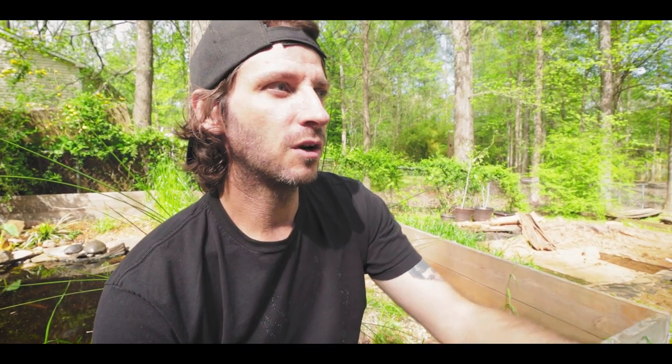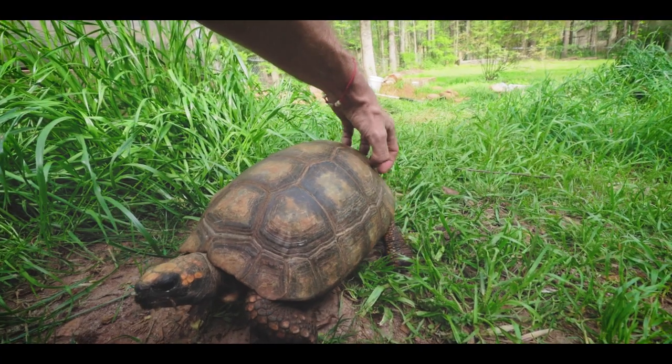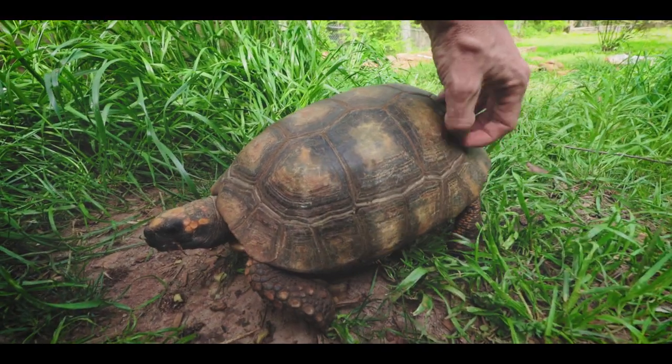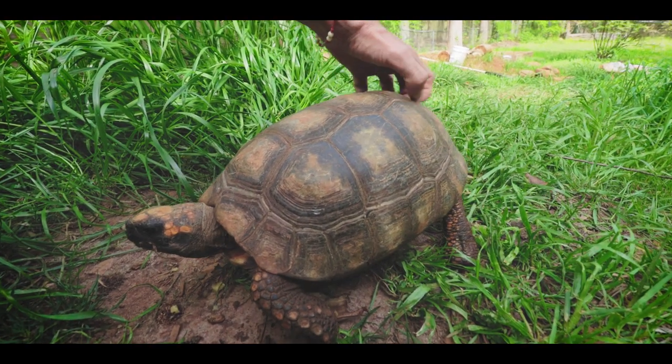There are some tortoises that enjoy neck scratches and physical touch, but as far as being carted around the house or put in the pool or something like that, I think that's a little bit goofy to me. I think that's more for the person than it is for the animal, because it just isn't what these guys naturally do. So yeah, that was a two-part question. That was kind of a long answer there.